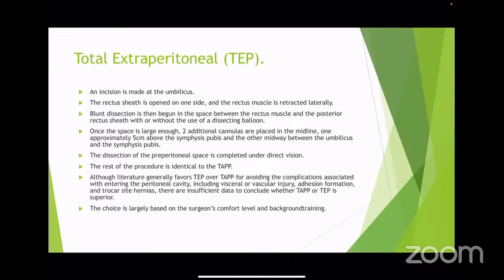Although the literature favors TEP, as you are avoiding entering the abdomen, you are avoiding peritoneal cavity manipulation, vascular injuries, adhesions, and everything. But there is no sufficient data saying that TEP is better than TAPP. The choice is largely based on the surgeon's comfort. Whichever procedure the surgeon is comfortable with, they'll go with that only, right?